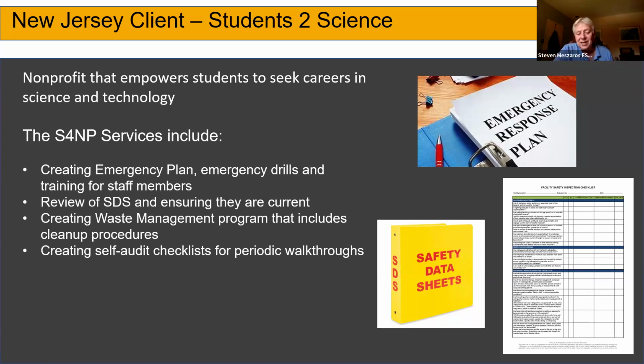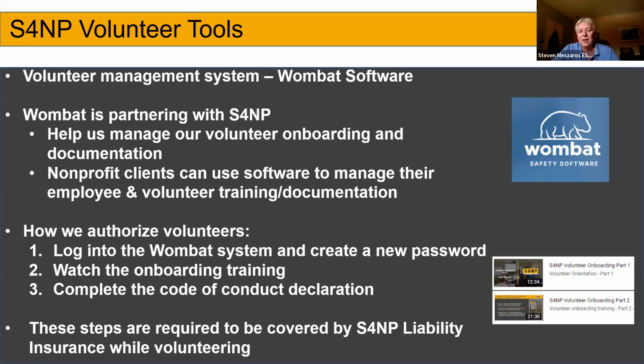On the next slide, I'd like to talk about our platform. Early as we started to pull together the way we operate in S4NP, we had an opportunity to engage with a company called Wombat Software. They've been so kind as to work with us over the years, helping us in the background with some of our IT needs. They subsequently built a safety software platform.